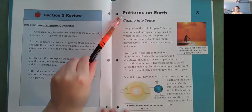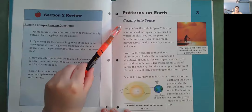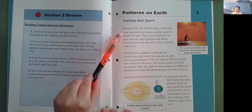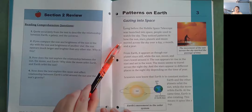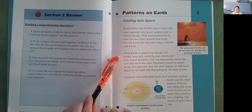Patterns on Earth. Gazing into space. Long before the Hubble Space Telescope was launched into space, people used to watch the sky. They noticed patterns in how the sun, stars, planets, and moon moved across the sky over a day, a month, and a year.